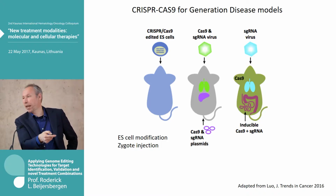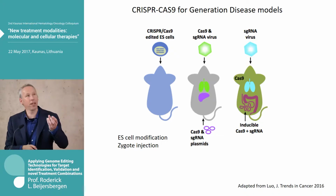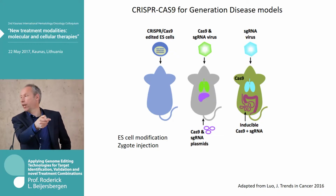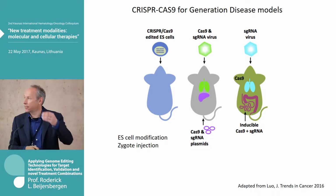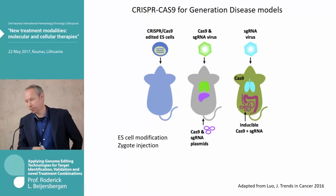You can inject plasmids in the bloodstream. They will infect the cells. They will do genome engineering. And of course, what we now also have is a mouse that's transgenic for Cas9. And so now you only have to bring in this RNA, this guide RNA, to direct the genome engineering process.